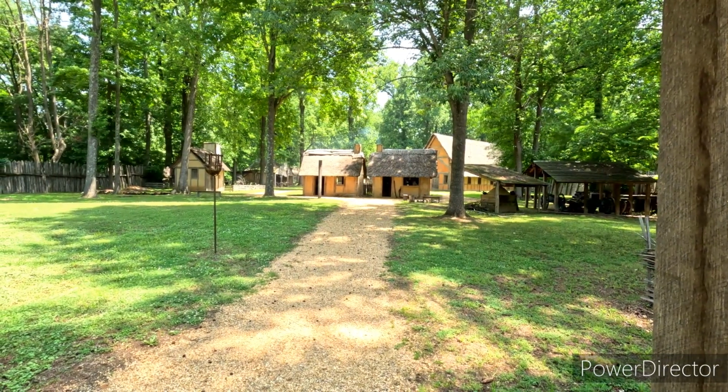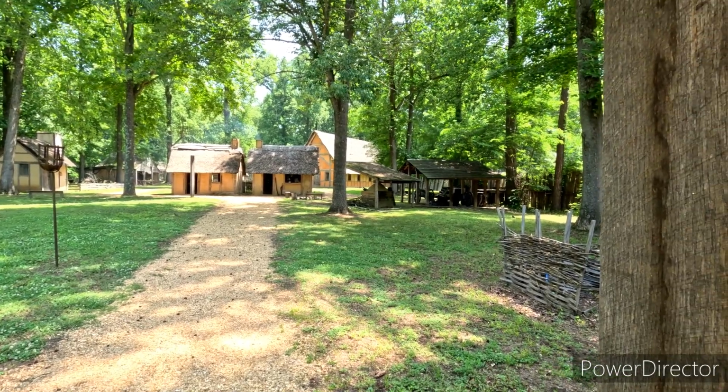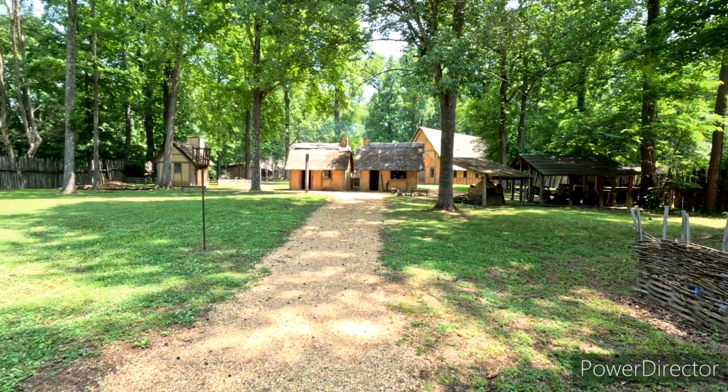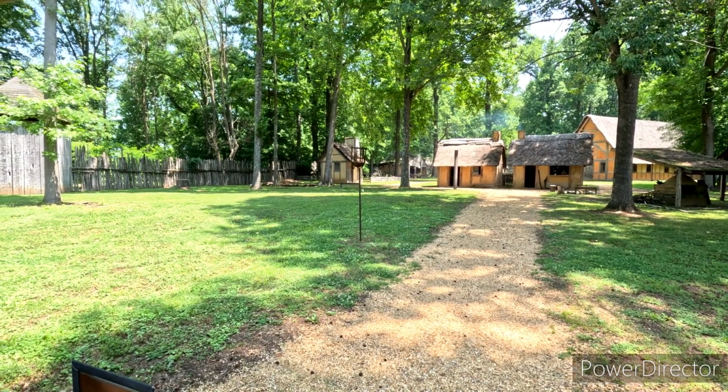This is the front of the fort. You can see they got some live reenactors here today. Got some cannons over yonder. It's a pretty nice place. It's interesting.